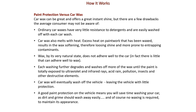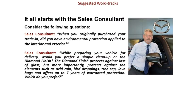A good paint protection on the vehicle means you will save time washing your car. It'll stay cleaner longer. Dirt and grime should wash away very easily, and of course there's no waxing required with any of our products to maintain their appearance.